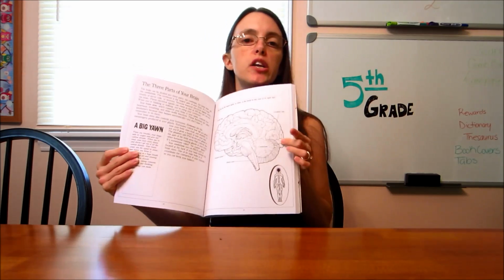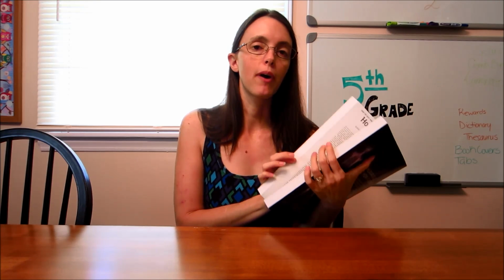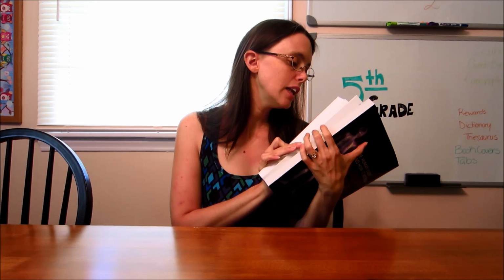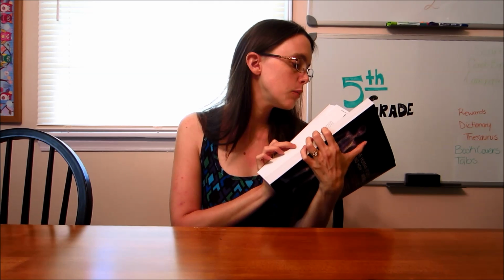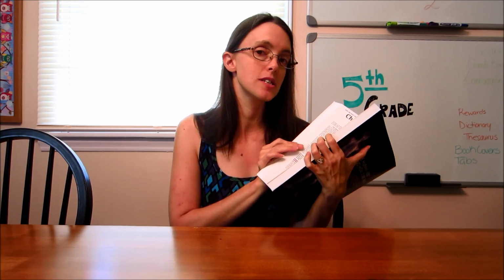But the other stuff I like. Here's the brain. You color the brain, and it talks a little bit about the brain over here, so I like that. And to go along with this, I was at Barnes & Noble and found this in the clearance section. So this is how the body works. I like this. Now, I would not let my kids just browse this on their own, because there is some stuff in here that I definitely would not want them looking at. It goes in great detail about the reproductive system in this book.